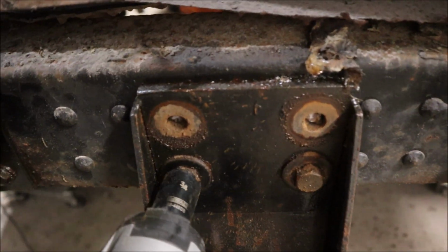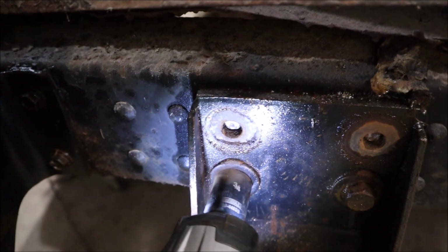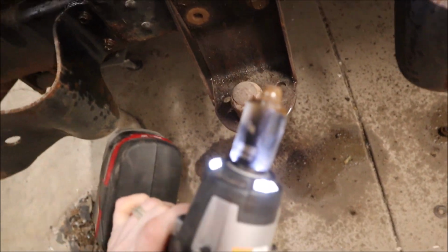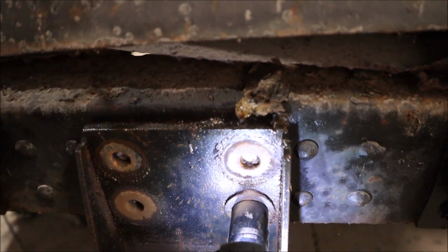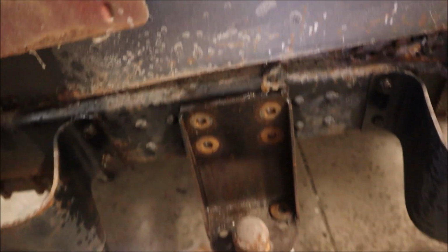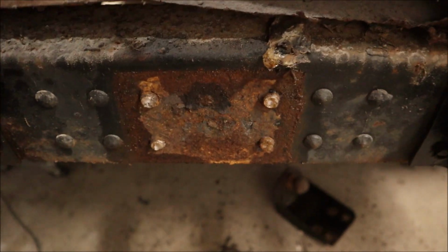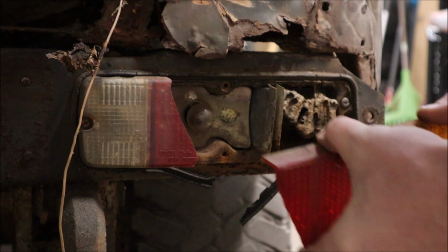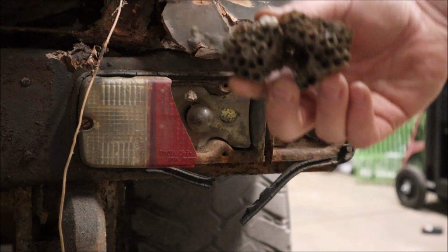Well, this is not going as planned. You think you're getting them off, but really you're just shearing them off. It's a good thing I'm not using this, but it's pretty crazy. Essentially I just broke them all. So there we go. Ooh. Look at that.